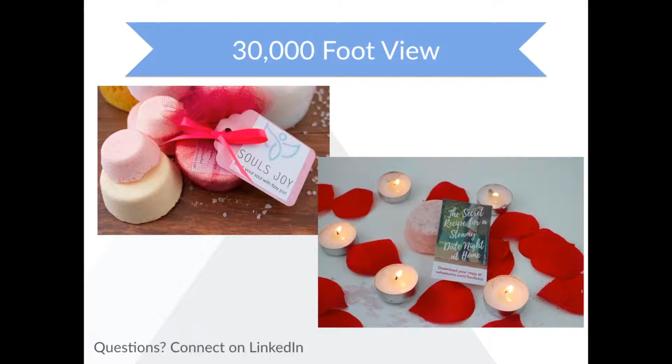And so they thought about, what are the things that our customers want? What is the offer we can give them? And they realized, well, our customers, they want romance. A lot of them buy bath bombs because they're a romantic thing. So what if we create an ebook and put it into our lead capture funnel that teaches people how to have a very simple, very inexpensive, but very romantic date night at home using SoulsJoy bath products. So it's pretty cool, and this is what you have.